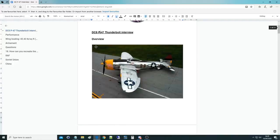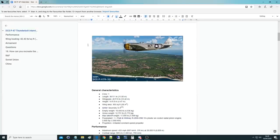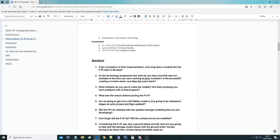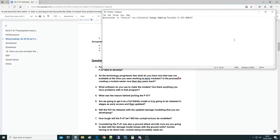What we got here is a sheet that we put together based on some general statistics and some pictures and whatnot. And I'm going to go straight to the first question. Question one, from conception to final implementation, how long does a module like the P-47 take to develop and presumably release? That's relatively straightforward. It's about 10 to 12,000 man hours and it's broken down into four or five big pieces.